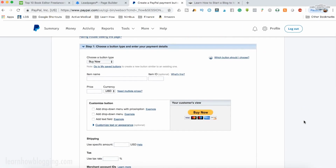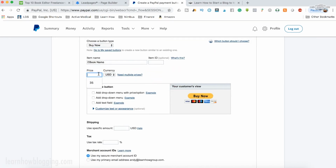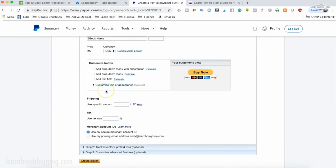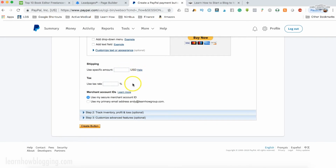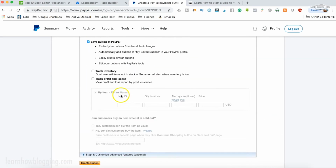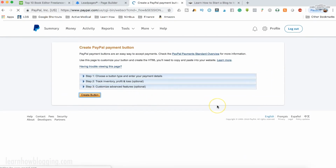On the Buy Now button, all we need to do is put in an item name. So I'd put in my ebook name right here. Button type, Buy Now, that looks good. Price, let's say our ebook is $35. I can add some other fancy stuff, but I don't really care about any of that. No shipping, tax, we'll skip all this. Skip, we don't have any inventory. Really, that's basically it. And then I'll click Create Button.